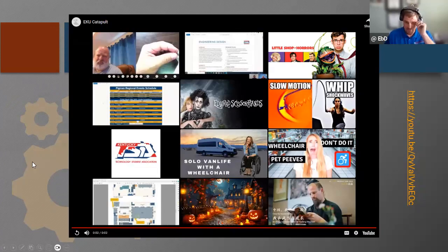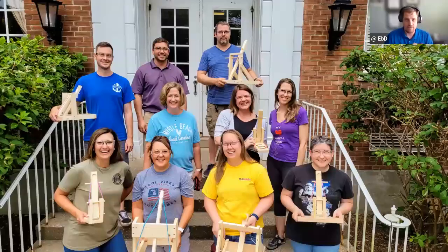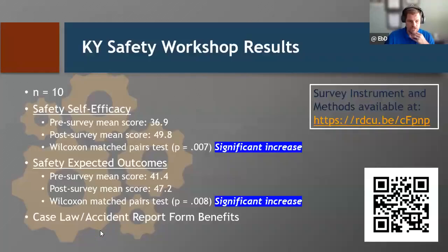Yeah, so this is just them at the end. Some of them worked in teams, some of them built theirs on their own. Again, the intent was not to hit the bucket, but to go through and use all of those pieces of equipment effectively. So Tyler, I'll let you go through some of the results that came out of that post survey.